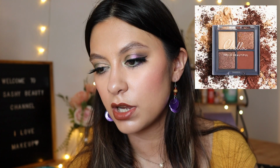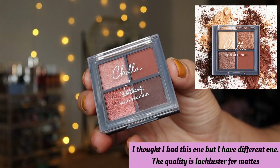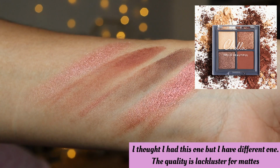I think I have this, but I just don't want to look for it right now. So this is a Shella Manifest Bronze Eyeshadow Palette, and from what I remember when I swatched it, the matte felt soft, the shimmers felt fine. I felt like you had to build up the shimmer, so that's all I have to say about this one. They're just neutral shades. If you're traveling a lot, then that'll be nice to have on hand.